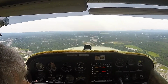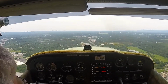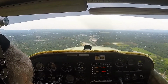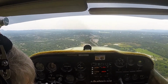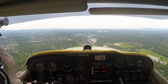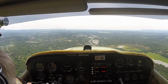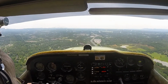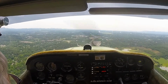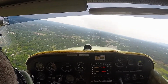Abeam the numbers, we'll pull back to 1500 RPM. Transition from 100 miles an hour down to 80. First stage of flaps. Rolls of up elevator. Target of 80 miles an hour. Calhoun traffic, Cessna 2671 Lima is turning left base, runway 17, touch and go, Calhoun.